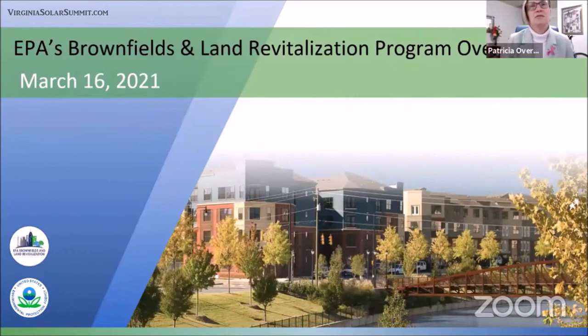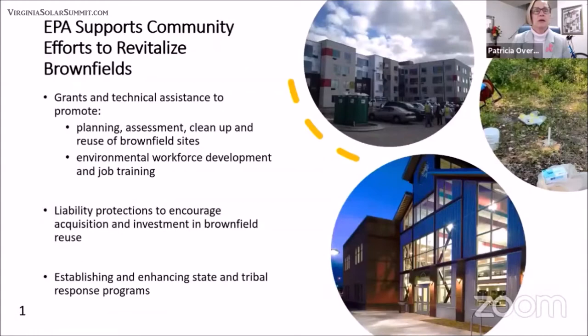So I want to give you a little bit of an overview of what resources we also have available at the federal level. So why don't we go to the next slide, please? So basically, EPA has resources to help you with brownfields, put them in the solar projects, put them in whatever project that the community needs. And a lot of our resources mirror the state resources, but it doesn't mean that you can't take advantage of both. You can marry the programs, partner the programs, take advantage of all the resources that are available to you.